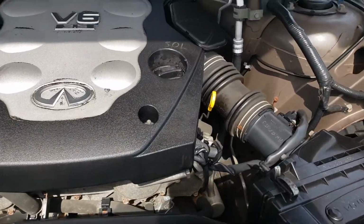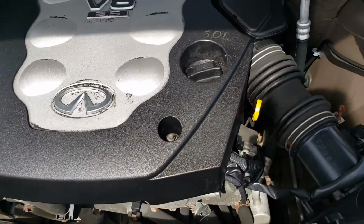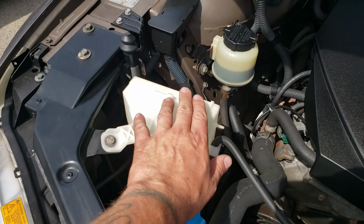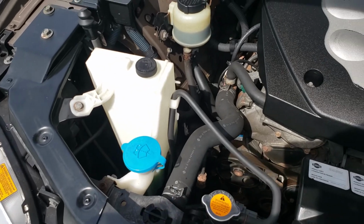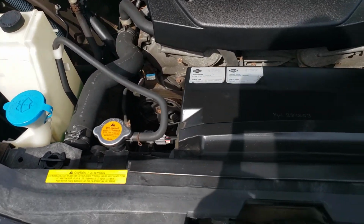Tested your oil. It is pretty low right now, but it did test fine. We have no contamination issues. I tested your coolant, which would be over here. And again, it looked nice and clean. I didn't see any oil in it or any signs of issue, and it also tested for negative 43 or below. So you're good there.